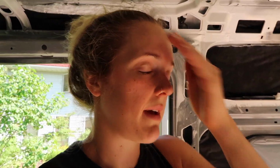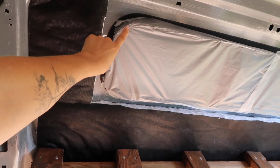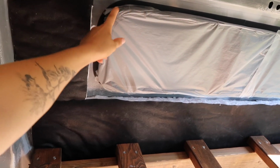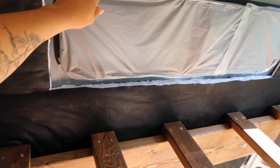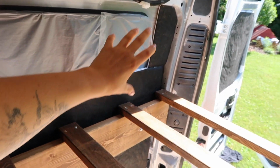I just got done with the window panels, and this is what I did. So first I covered my windows. This is just like cling wrap. It actually worked really well. I thought I'd have to tape it, but I did not. And then I'm just fitting the big pieces in.